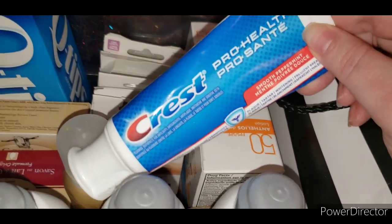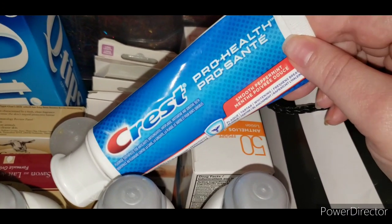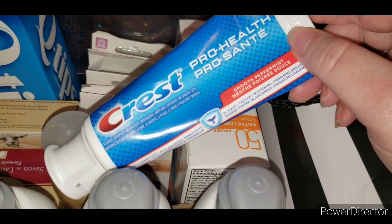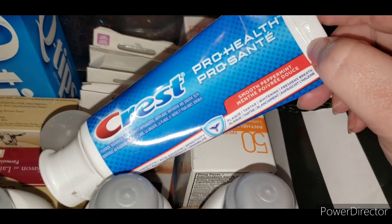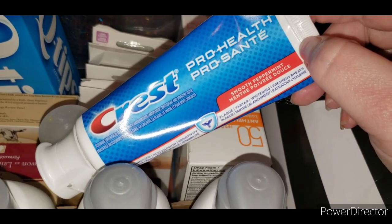The only thing with this, though, is if you're a darker complexion person, because this toothpaste has whitening in it, it will slightly bleach your skin. I mean, very slightly, but it will be noticeable depending on how dark your skin tone is. I'm porcelain skin tone, so you can't get any whiter than white.